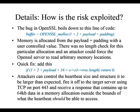Let's look at the technical detail, exactly what happens. The bug in OpenSSL really boils down to this line of code: buffer equals OpenSSL malloc. That basically means memory allocation. If you are familiar with C code, this is a very commonly used C function. So part 1 plus part 2 plus payload plus some padding. This is pseudocode, not the real code, just showing what's happening.